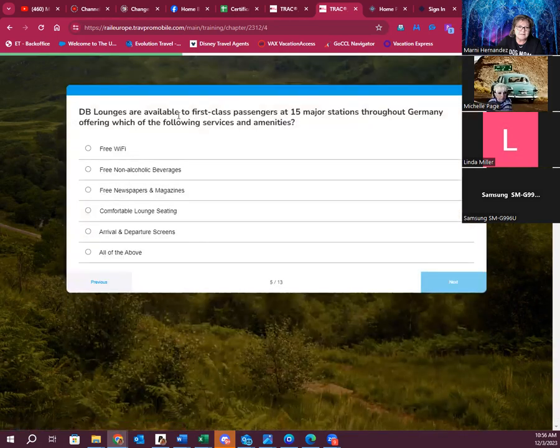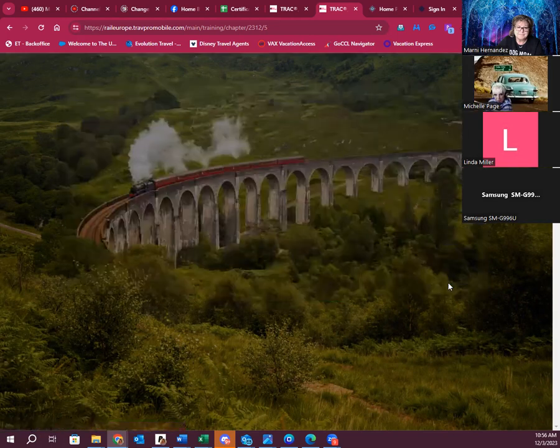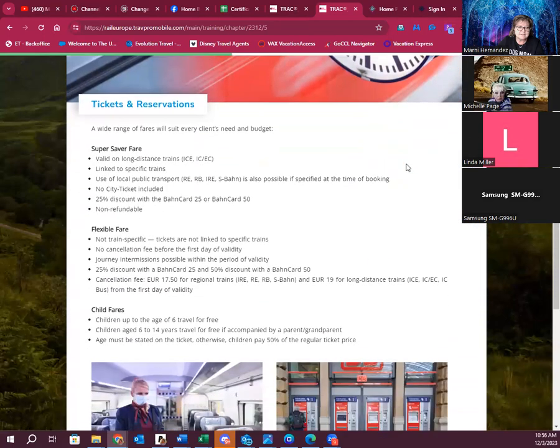DB lounges are available to first class passengers at 15 major stations throughout Germany, offering which of the following services? Correct. All the above.